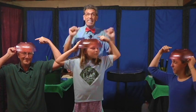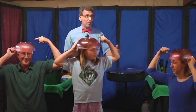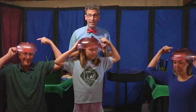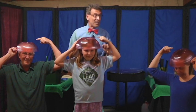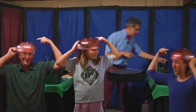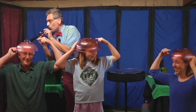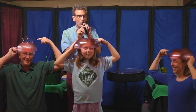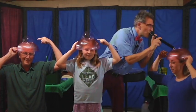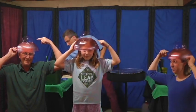Then I'm going to put a helium bubble on top of that. The object of the game is for my 3 players to pop the bottom bubble, launching the helium bubble to the ceiling. Whoever's bubble reaches the ceiling first is going to be declared the winner. So let me get started by putting a bubble on each helmet. Now I'm going to get my helium.